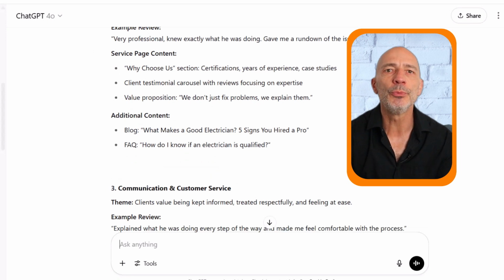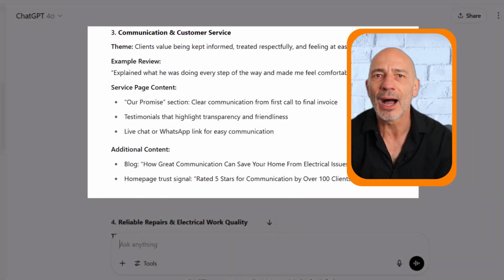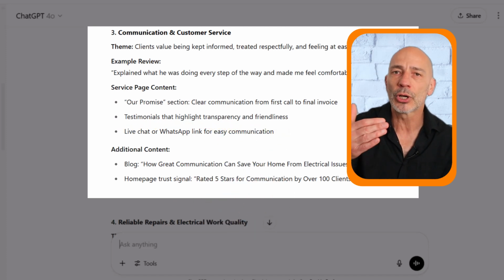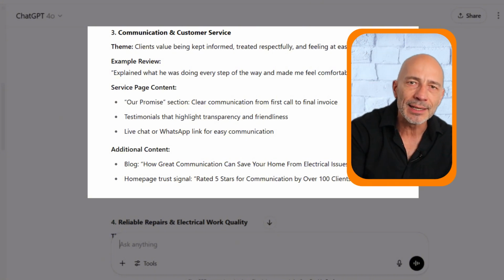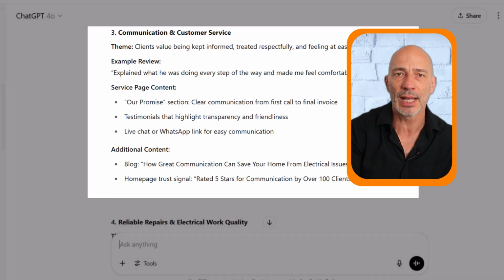Bucket number 3, communication and customer service. These ones are all about highlighting testimonials that mention how friendly and clear the communication was. People love being kept in the loop, and if you show that on your service pages, it instantly builds comfort and trust. Make sure it is specific to the service itself.